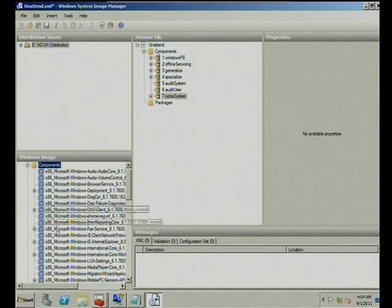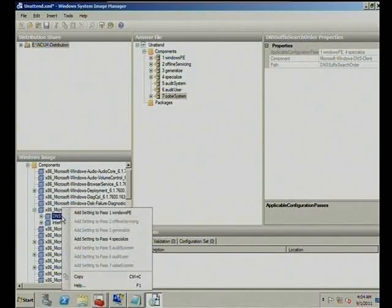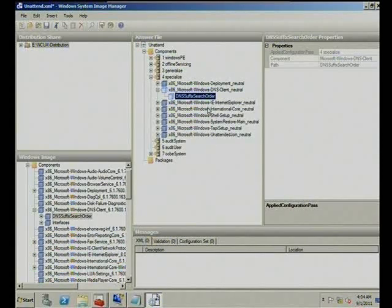So what you would end up doing is coming down here and finding components you want to add. Maybe you want to change the DNS suffix search order. You would add that to your answer file. And then you could come over here and highlight what the search order should be and input all the DNS suffixes. So that's how you would create the answer file.